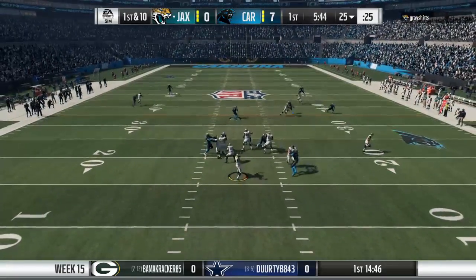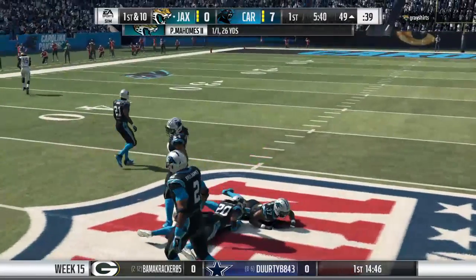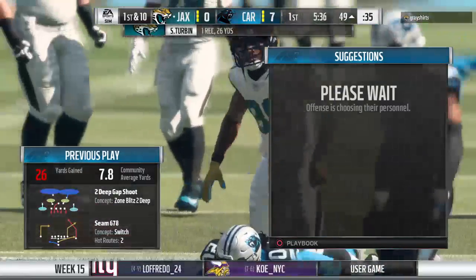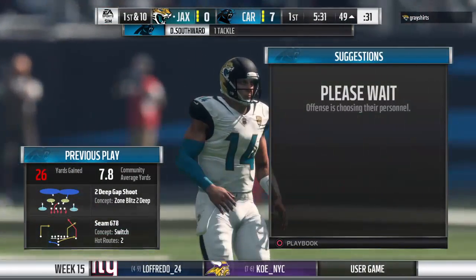Mahomes now on first down. It's complete to Turbin. And he'll be taken down, but not before he gets into enemy territory. A good pickup there, 26 yards.